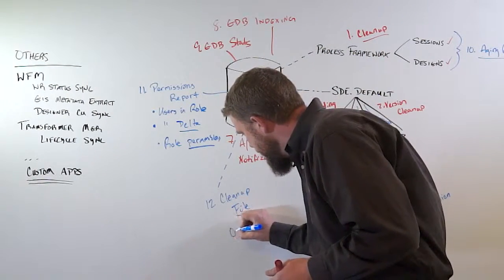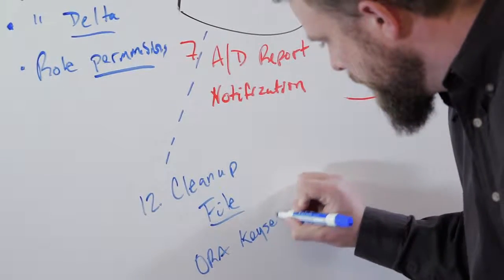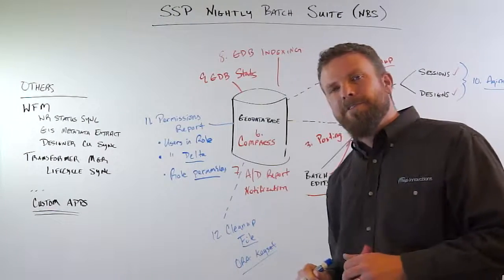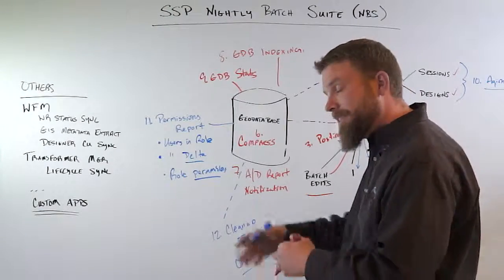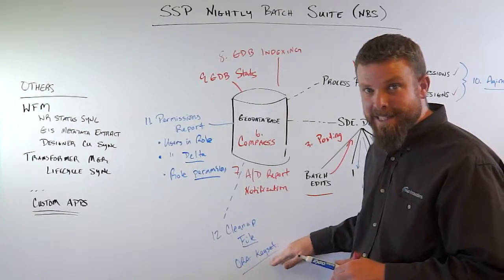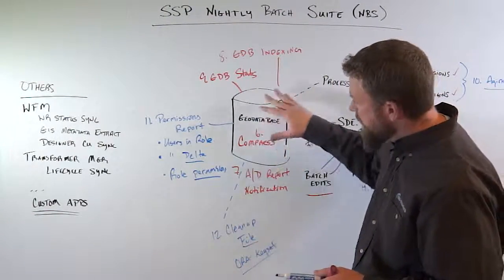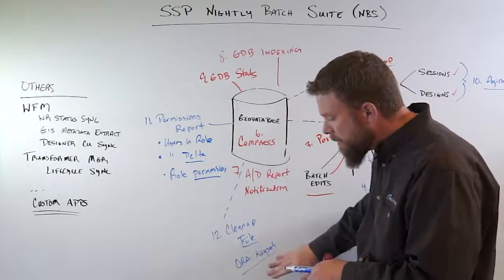Another one that we recently added was an Oracle keyset cleanup. If you use Oracle, you are very familiar with the keyset tables. Per each user, these things get stacked up inside the geodatabase, and there's table upon table of keyset tables. You don't need those after the fact, so again, we built a batch application that will clean those out of the geodatabase. So there's a handful of others here.